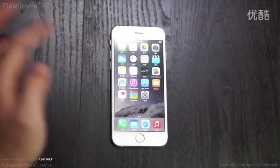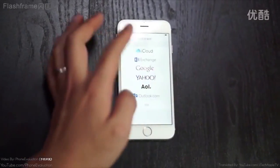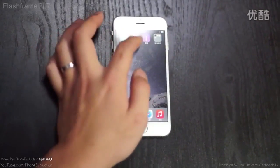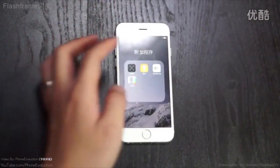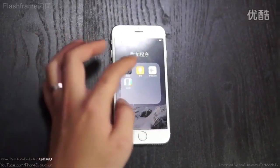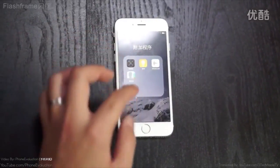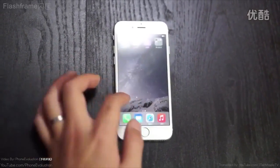Here's the phone screen. Here's the mail screen. Here's Safari. Here's the calculator. We'll also take a look and see if Apple has installed any additional apps onto the iPhone 6. Here are the compass, reminders, voice recorder, and contacts. Obviously there is a voice recorder on the iPhone 6, but I believe that iOS 8 will optimize the apps so that they will run significantly better than they would on the 5S. That is all I have.